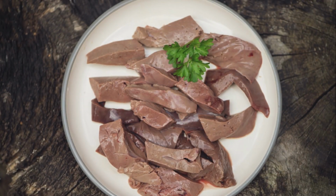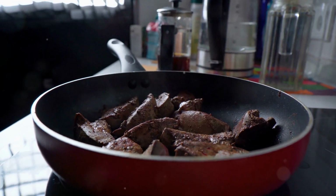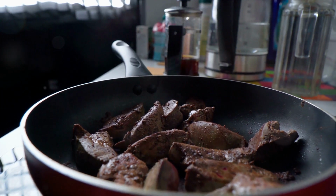Today we're diving into the incredible world of liver meat. We're about to explore the top 10 health benefits it offers and learn the best ways to cook it for maximum nutritional value.